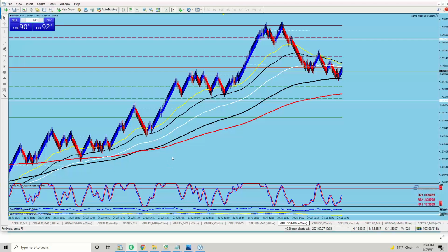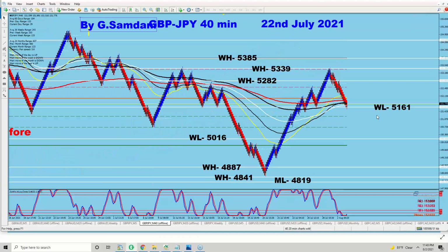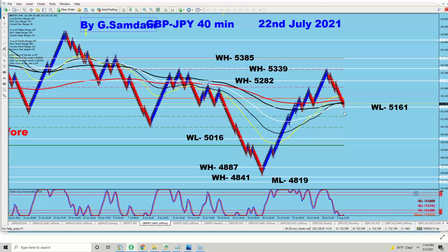Remember, I don't take anything without the setup. So now pound yen, you can see a beautiful long setup is ready to go. Indicators all the way down. A yellow line is above the black. Price went above the averages, right? And came down, red candles at the 51.61 level.